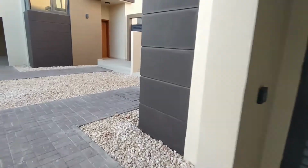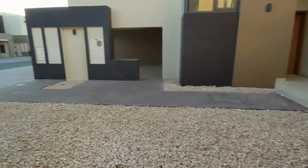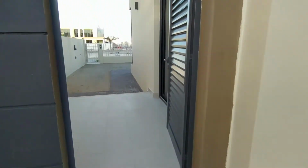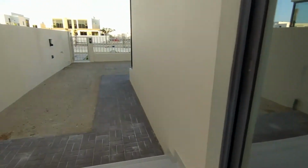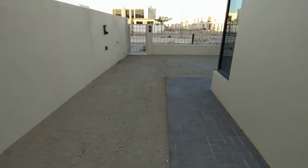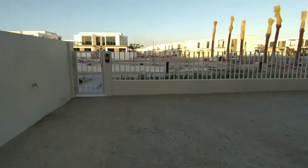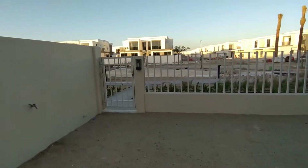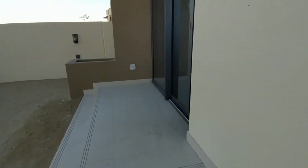You can live peacefully with your family. Let's go and take a look at the property inside, then we will go to another property. This is a garden here. Outside you can see there's construction going on. Okay, let's go inside. Let's check the property.